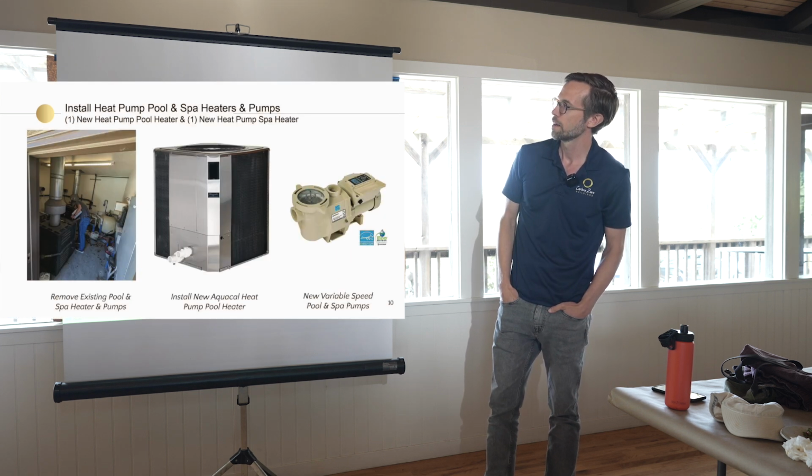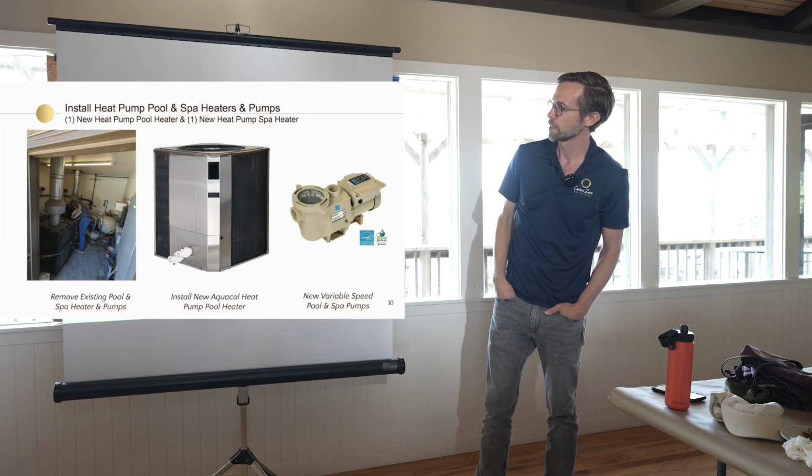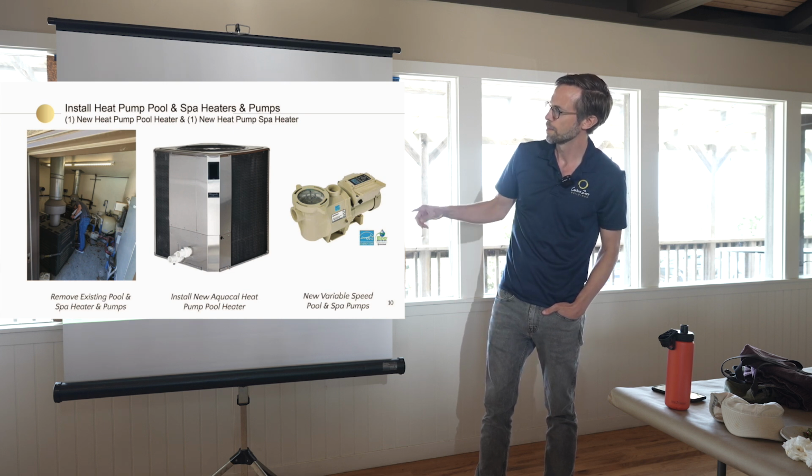Next slide. Heat pump pool and spa heaters. Those are in the midst of being installed now as well. I'm going to keep moving.